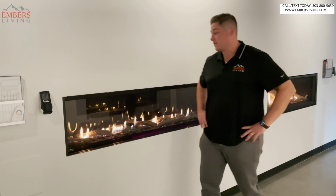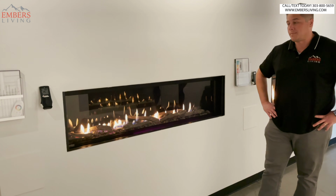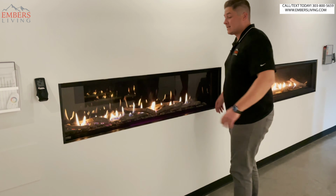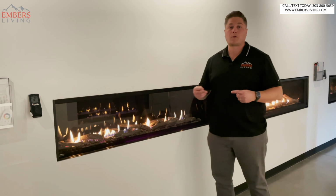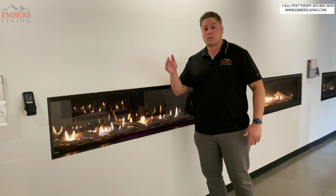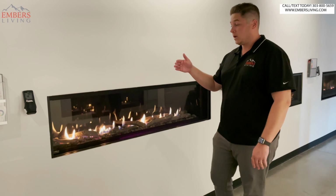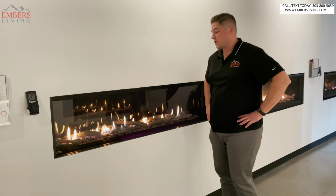Okay, Distinction Series, Montego. One of our best-selling fireplaces, one of our most popular models. This particular one is the 63-inch version. Again, we have a lot of sizes, 36, 48, 63, and 72. So a ton of size options. What's cool when you go to the Distinction, we can go single-sided or see-through. So we have multiple install applications.